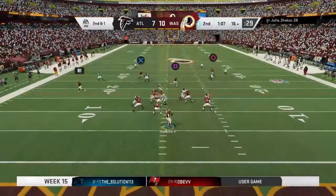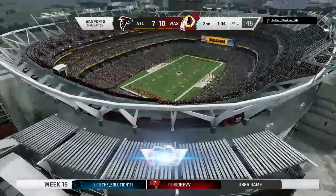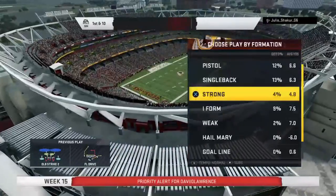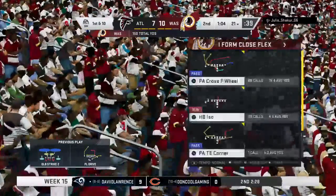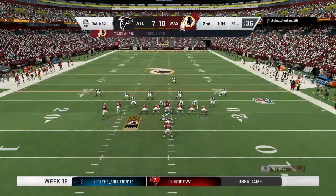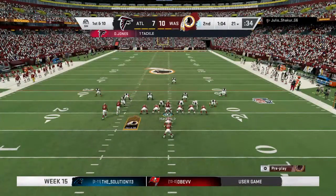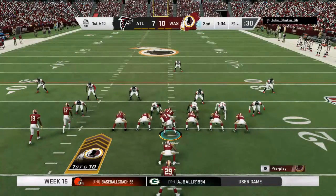From the 16, Haskins. That's complete. Terry McLaurin with it. The Redskins now going to use the first of their 3 timeouts. It's just their first, so they'll have 2 remaining here before we get to halftime. Here we go, Steve. It's just me and you. Hey, Long. It's just me and you.